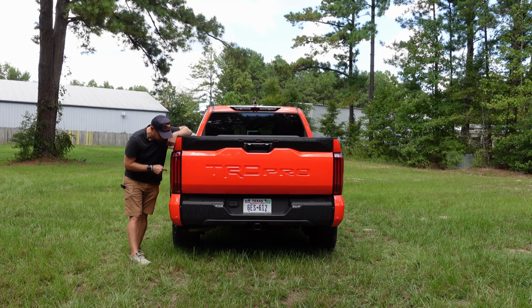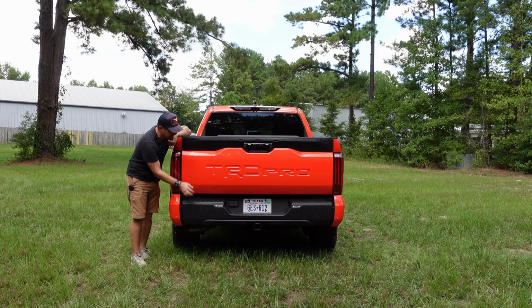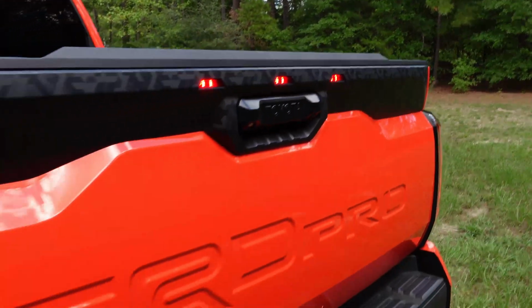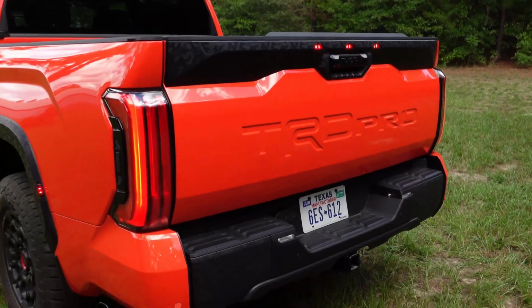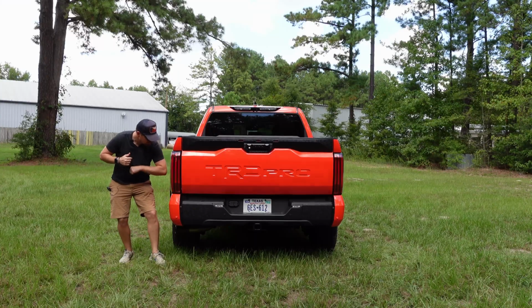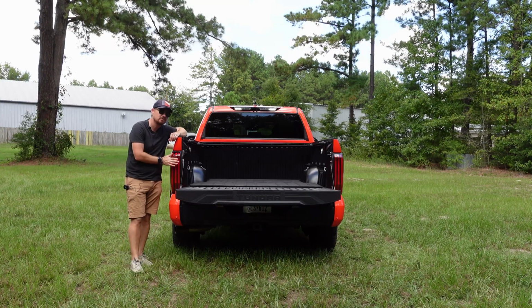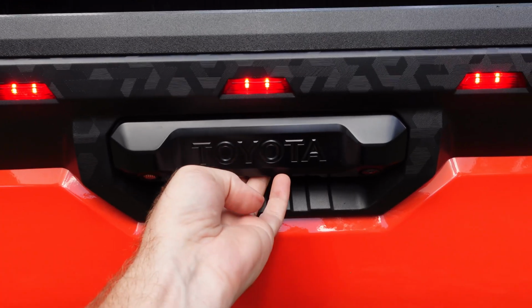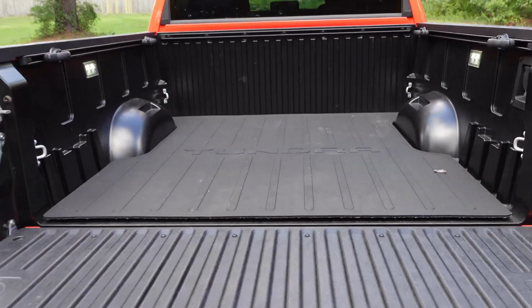You do get sequential 3-bar tail lights here on the back with turn signals, and then you get more of that textured camo look all around. Your marker lights up here on the back, and then a very nifty feature for dropping the tailgate. If your hands are full, you just hit the side button here on the driver's side tail light, and that drops the tailgate down.